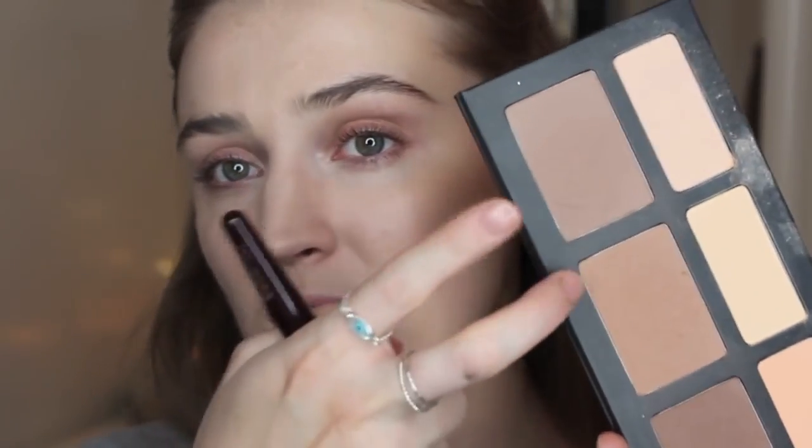So now we're going to contour, going back into the Kat Von D Shade and Light palette. I'm mixing the two lighter contour shades with my Charlotte Tilbury Powder and Sculpt brush. Just mix the two lighter shades there and contour.